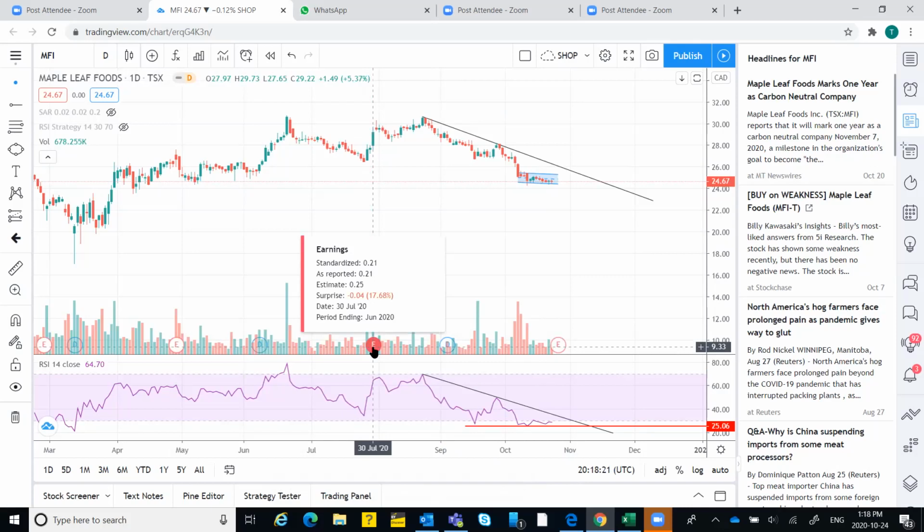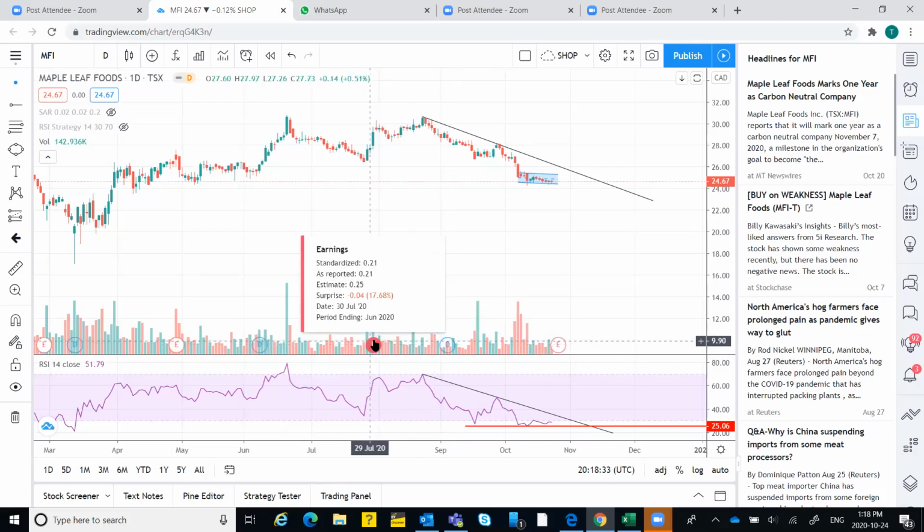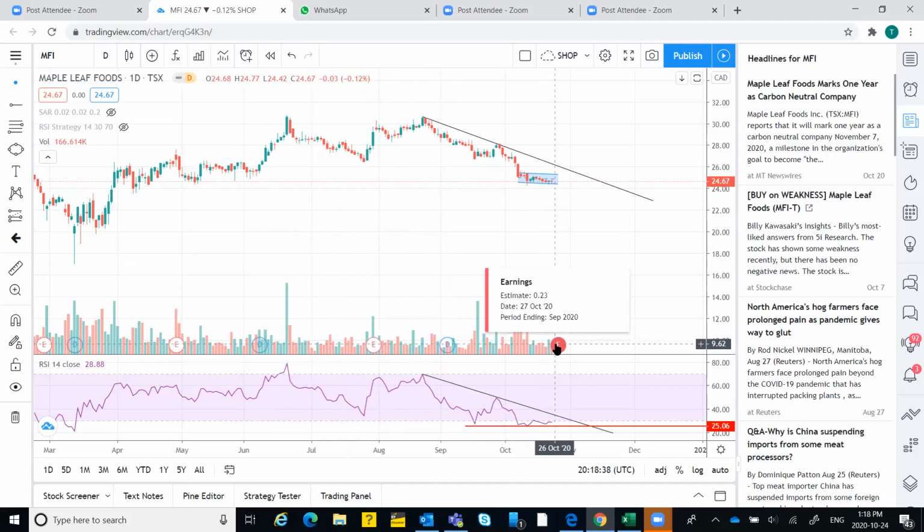Earnings 0.21, and on the earning date, a spike followed by downfall. Then they announced a dividend. They announce a dividend after every earning. How much was the dividend? 0.16 gross. Out of this, around 75% payout. 0.23, and this is on 27th October.